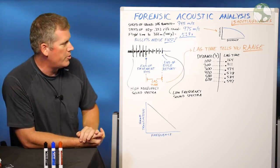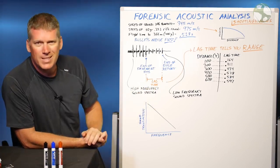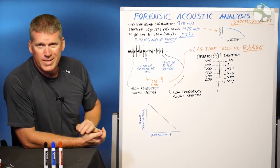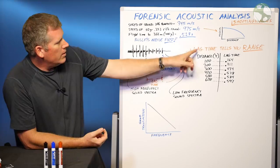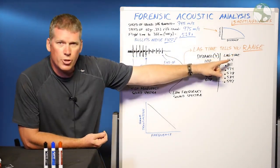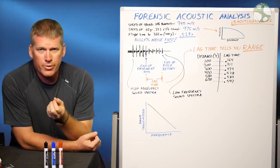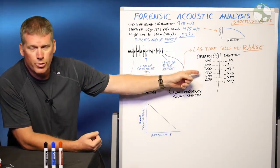and the ballistics coefficient velocity of the bullet itself, tells you the distance of the shooter from your present location. I'm going to say that again because it's crucial to understanding all of this. The lag time tells you the range of your shooter. If you know the lag time and you know the rounds that they're shooting, then you can actually calculate the distance of your shooter.